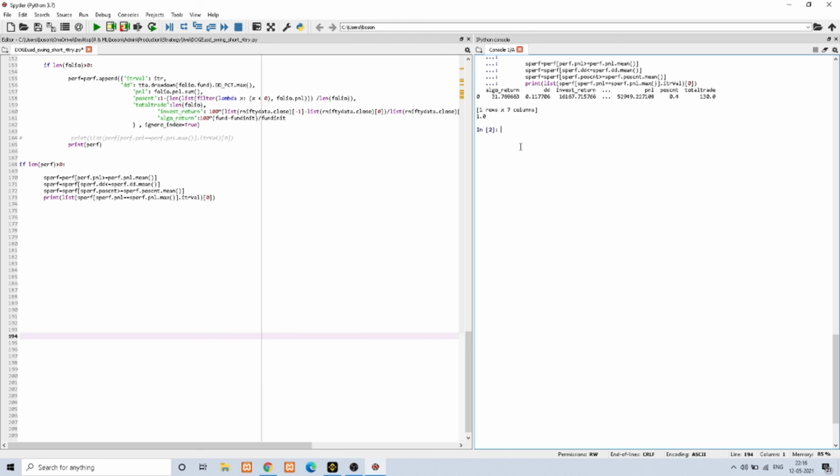It's a very stupid return, isn't it? But if you look at it, you'll see that my max drawdown is about 11%. My return on the algorithm is about 31%. And you can see we have somewhere about $500,000 profit in total, on top of about 1 million. And the number of trades which we got was 130.